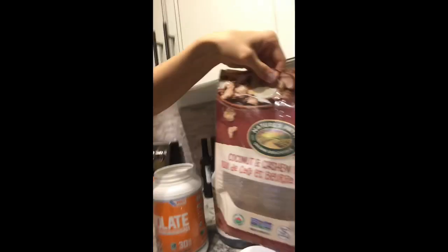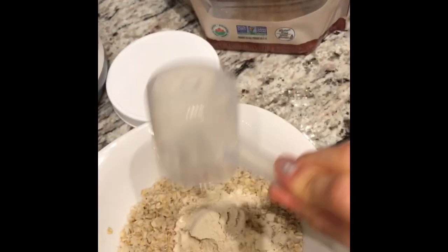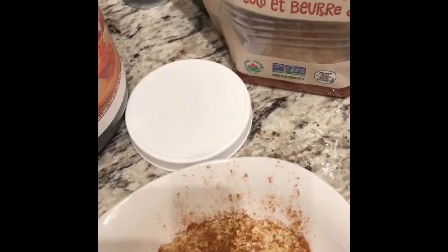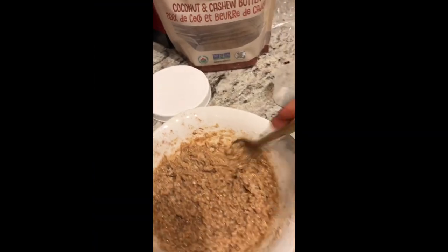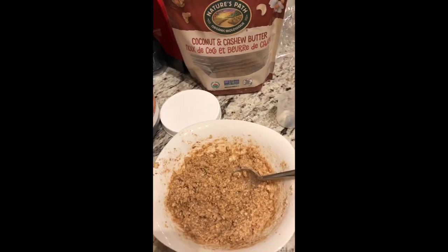Then I'm going to add a little bit of coconut and cashew butter for my fat to the top of it. And then a little bit of Walden's Farms. Did you guys see that? Walden's Farms pancake syrup. It's calorie-free, sugar-free, although I'm not quite sure how that works. You want to stir it really good. Mix it in really well with the protein powder.